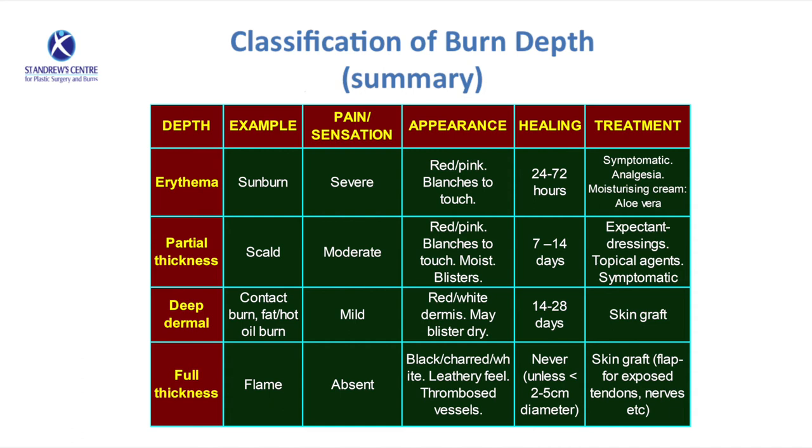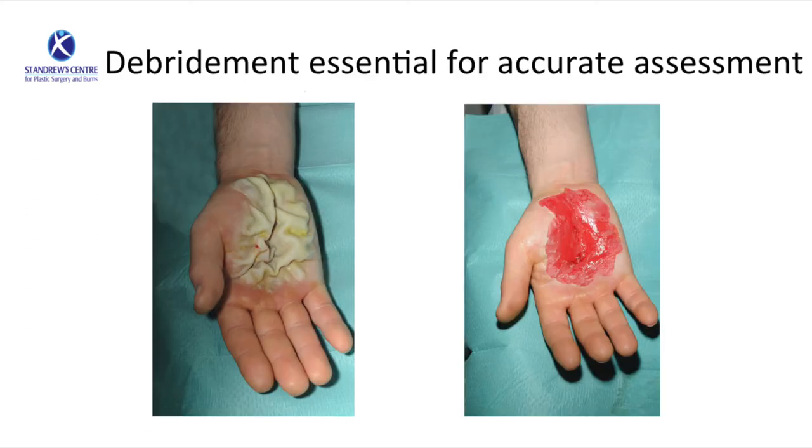For deep dermal or full thickness injuries, though they can be left to heal with conservative treatment or dressings, the mainstay of treatment for these injuries is surgery. It's essential to visualize what the burn injury looks like. You can't do that if there is a large blister in the way. This patient, once the blister has been removed, we can see that healing has already started to begin.